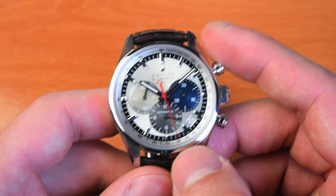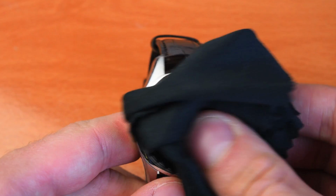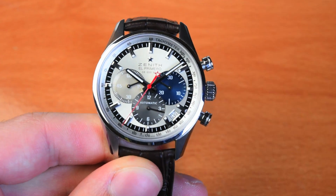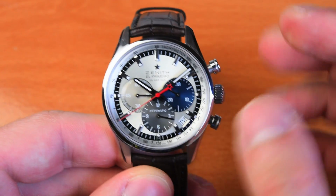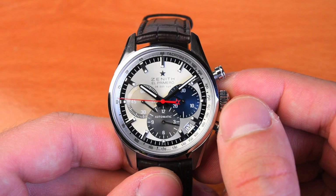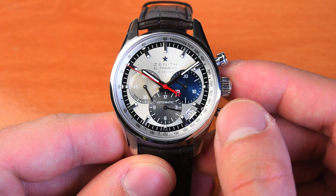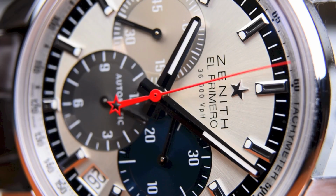Well, first and foremost, because some people think or say that this was the first, and for them that is important. But what I feel is more important than that is that it performs extremely well, and it has a unique trait or a unique specification to it. Well, not entirely unique, but at this price point, this is pretty much unprecedented, and that means that the Zenith El Primero operates at, as you can see here on the dial, 36,000 vibrations per hour, or 5 Hertz.